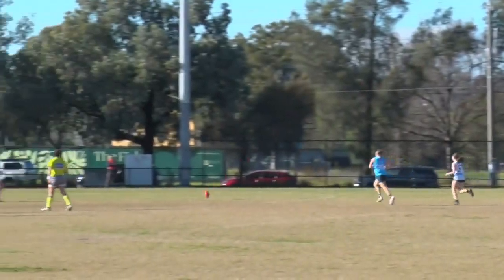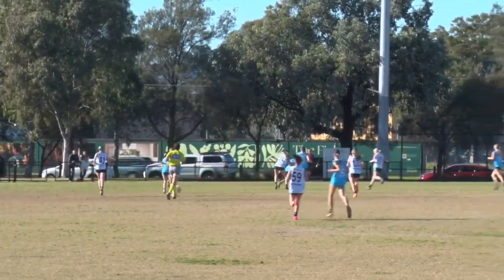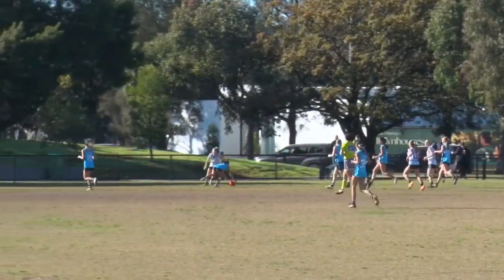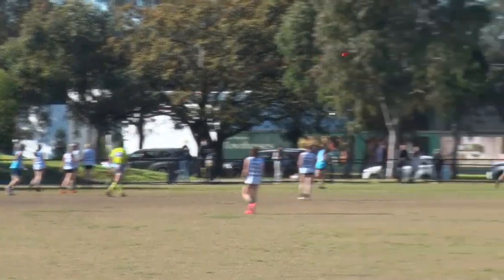Kicks into the ball inside forward 50 now. They would love a goal here. It's a 2-on-1 really that favours the South Metro side. Reinforcements have to arrive. Ball dribbles its way forward. Opportunity for Proven if she can run onto the football there. But Blue Jumpers get back and help one another out in kind.